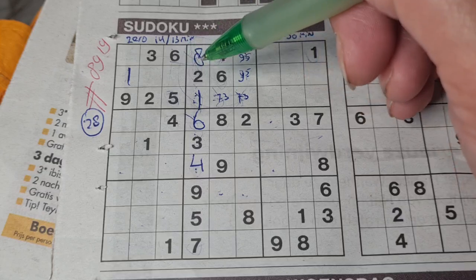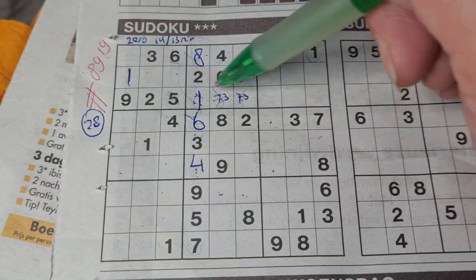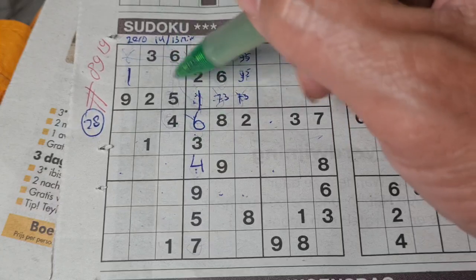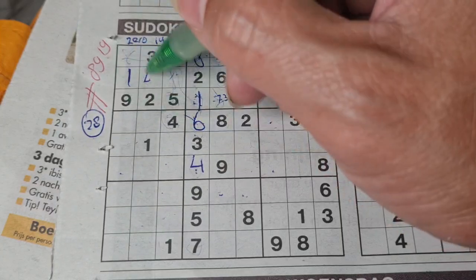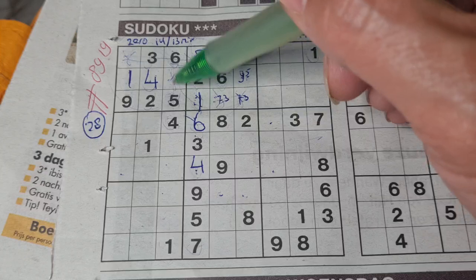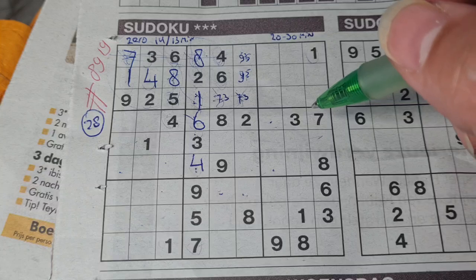Alright. Then 3 missing numbers now in this big square. One of the missing numbers in this big square is number 4. We have a 4 in this row, so no 4 in this box. 4 in the third column, no 4 in that box. So 1 box left for the 4 in this big square, should be here. 2 numbers left in this big square for numbers: 1, the 2, 3, the 4, the 5, the 6, 7 is missing, 8 is missing. 7, 8, 7, 8. We have 8 in the first row, no 8 there. 8 should be here, and the 7 goes there.